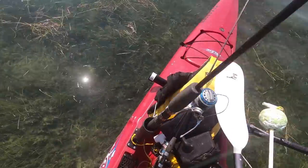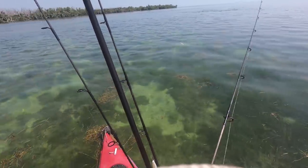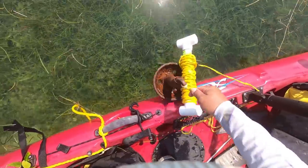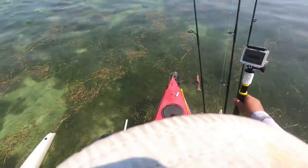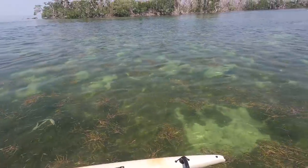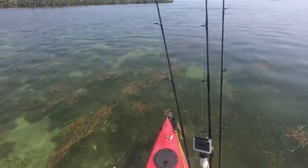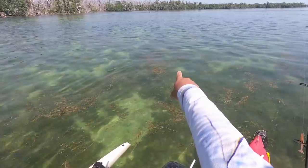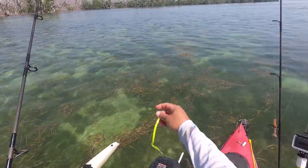Look at all the permit. There's a bunch of permit right there. Oh, while I was trying to release that Cuda, there was about 5 or 6 permit just swarming that area. They didn't want to leave until I dropped the anchor and scared them. Ah, man. They came back. I was screwing with this stupid Cuda thing again. For some reason, they like it right here.